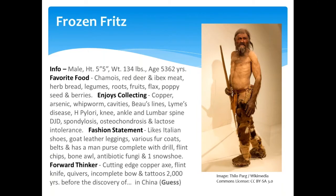Frozen Fritz is a male, 5 feet 5 inches tall, 134 pounds, age 5,362 years old. His favorite foods: chamois, red deer, ibex meat, herb bread, legumes, roots, fruits, flax, poppy seeds, and berries. He enjoyed collecting copper, arsenic, whipworm, cavities, Beau's lines, Lyme disease, H. pylori bacteria, knee, ankle, and lumbar spine degenerative disc and joint disease. He also experienced extensive spinal spondylosis, osteochondrosis, and he is lactose intolerant.